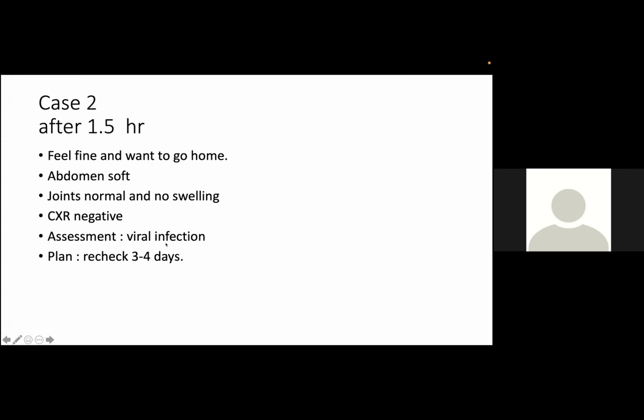If there is no source of infection, don't just blame a viral infection, maybe the cause is that you couldn't find it. You can put fever for investigation, no source of fever, unspecified, but don't make a specific diagnosis when you are not sure about the fever's infectious cause. The plan was to recheck the patient after 3 to 4 days.